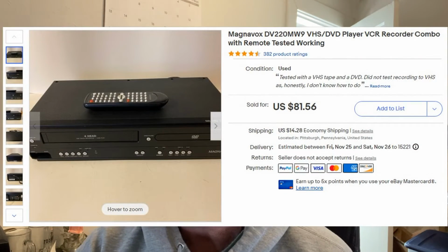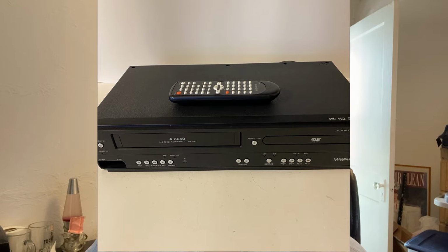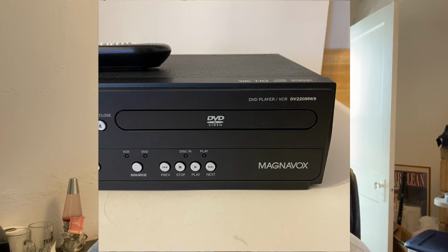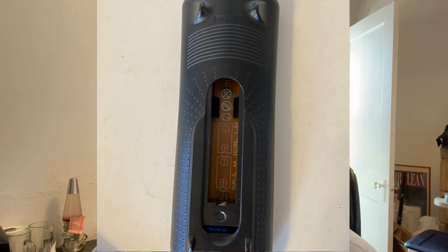This next one, Magnavox DVD VCR combo I mentioned before. This is just a DVD player, not a DVD recorder. But these do sell. These continue to sell well because people still have VHS tapes that they like to watch, and they might have some DVDs, so these still sell. Look up your sold comparables when you find them out there in the wild to see which ones sell. Always best if you have the remote too. This was $12 at a thrift store.